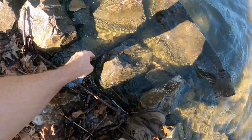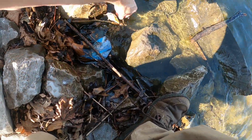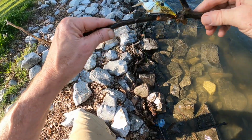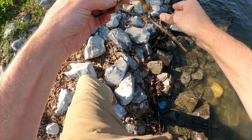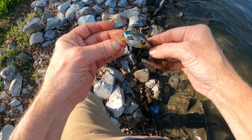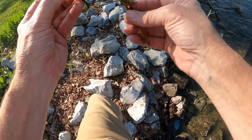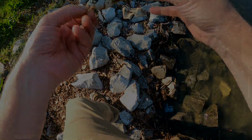A little crankbait. Get it out of there. Pretty nice looking crankbait right there, hooked on that stick. Decent looking crankbait. Two to five feet. That's a decent looking crankbait right there. That'll clean up pretty good. Yeah, and that's three crankbaits there this week. Three lovely crankbaits this week. Can't go wrong with that.